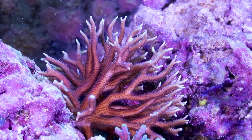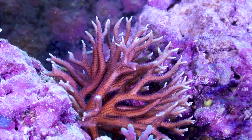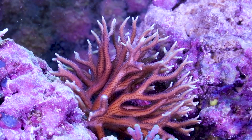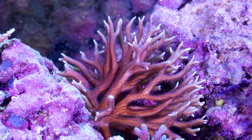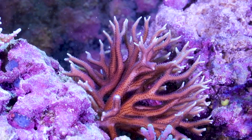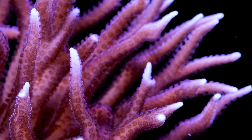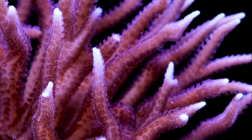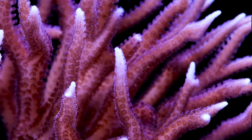This colony in particular was grown in roughly 120 PAR, although it definitely wouldn't shy away from numbers closer to 300 or 350 and would probably turn a little bit more of a hot pink in those conditions. But for the pink Hystrix bird's nest, more important than lighting is flow. As this coral turns into a more mature colony, it grows so dense that it becomes very challenging to get flow into those inner branches of the colony to keep them clean and healthy.